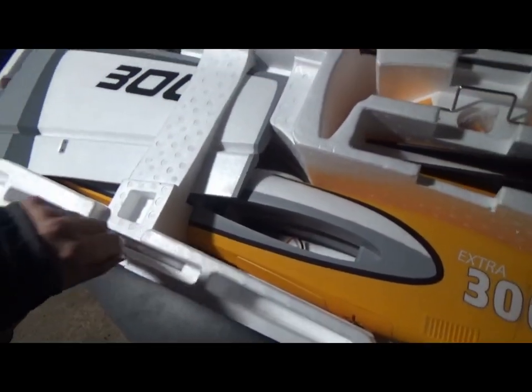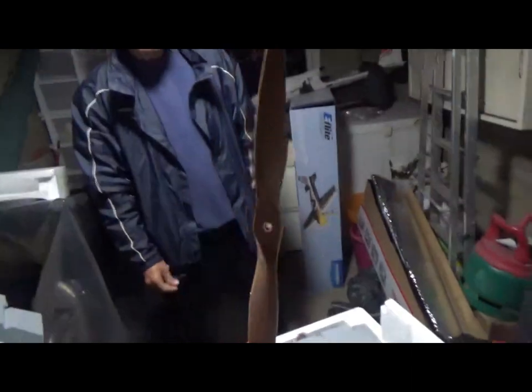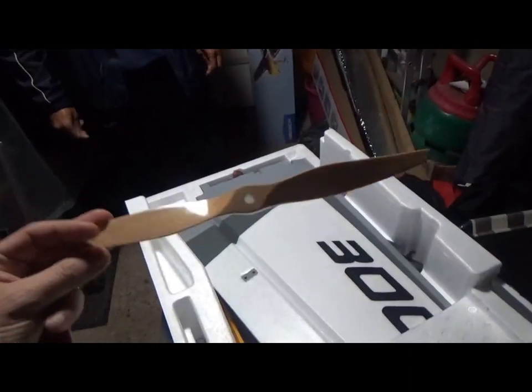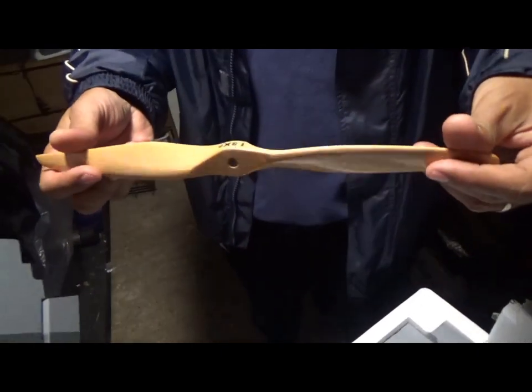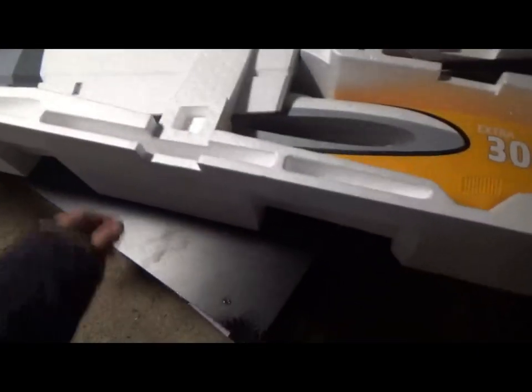Oh, dear, oh dear, Phil. Oh, no. Wood. Look at this, Paul. On an electric plane. What the? Wood. Lovely, isn't it? Would you believe it? What size is that? 13 by 6. That's a massive prop, isn't it? My gosh.